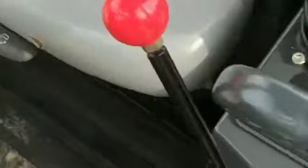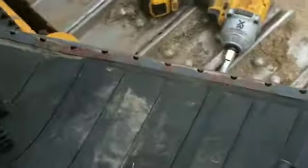So this is the inside of the cab here. You got a little bitty rip right there, should be noted. It's a pretty clean machine altogether. This is Pro right there. He's putting the panel back on.